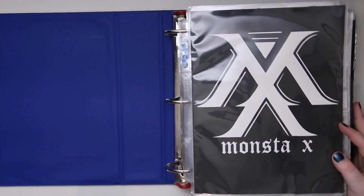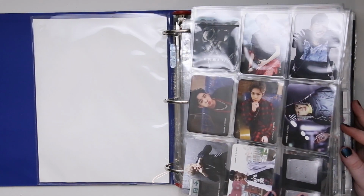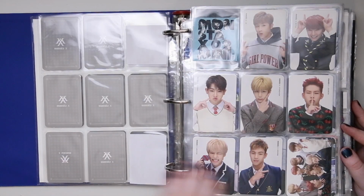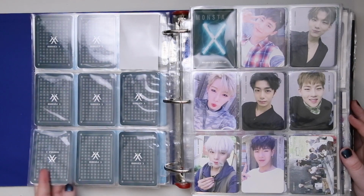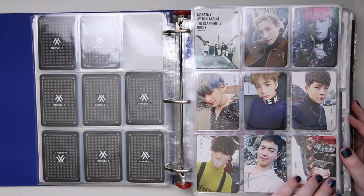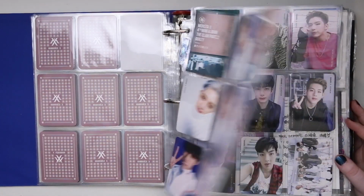Now we got Monsta X and 101 in the binder together. I kind of put them in a binder together because a lot of their sleeves are customized. So I still need to get that Golden X card. I think that's the only album that they came out with a Golden X card. I'm not sure. I've only seen one buyer selling it. It's a little more than I want to spend on the photocard. So I'm just waiting to see if another one pops up.